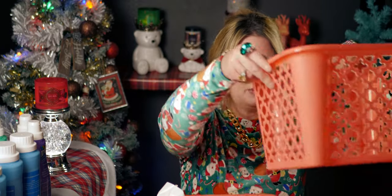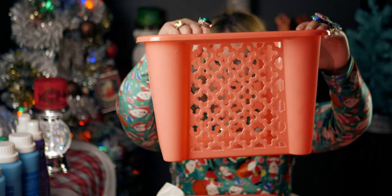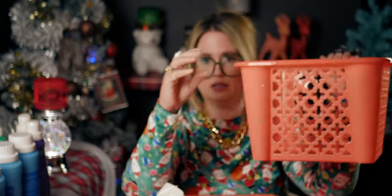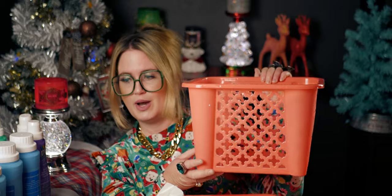I love this pattern on it. I'll take this out and show you a little better. So you can see, I got four of them. There you go, you can see the cutouts there. So pretty. And they hold a lot, you guys. They really hold quite a bit, as you can see.